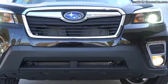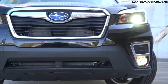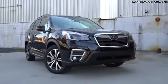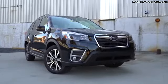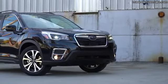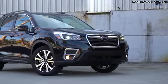Red trim detail can be found on the sport trim level only, and that's going to be found near the front lip, the side skirts, and the rear bumper. A little sportier appearance, I guess you could say. Also with that sport trim level, you're going to get gloss black front grille surrounds as opposed to the chrome that you are currently looking at right now on the limited, and of course that's going to come with the touring as well, that chrome grille surrounds and the extra detail around the fog lights down below there. But anyways, that pretty much wraps up the front timeless look to the Forester here.